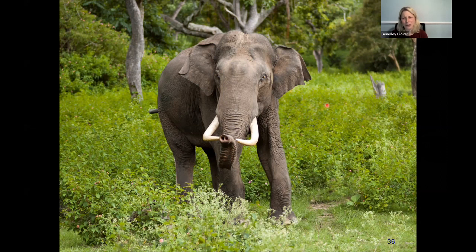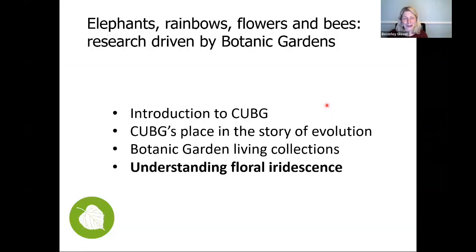And because of the enormous diversity of strategies that plants have to come up with to these problems, it can be quite hard, quite challenging to predict what species researchers are going to want to have access to. So that leads me then to telling you a little bit about my own research into understanding floral iridescence. And I'm going to start by setting the scene and explaining the background to this work, and then a little bit about some of the science we've been doing lately.